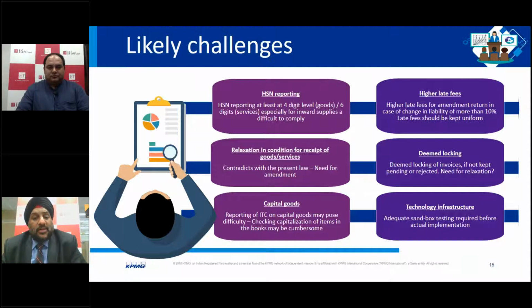Second one is relaxation in condition for receipt of goods and services. I covered this point a little while ago. So the new return scheme says that you can claim the credit in spite of not receiving the goods or services. But unfortunately, this condition is there in the law. So a rule or a return cannot go beyond what the law says. So perhaps because of this provision, the law would need to be amended. Otherwise, this provision may not become functional.